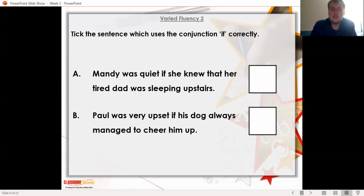So tick the sentence which uses the conjunction if correctly. Okay, Mandy was quiet if she knew that her tired dad was sleeping upstairs. Paul was very upset if his dog always managed to cheer him up. Which one uses if correctly? Pause the video, write down the sentence that uses it correctly.